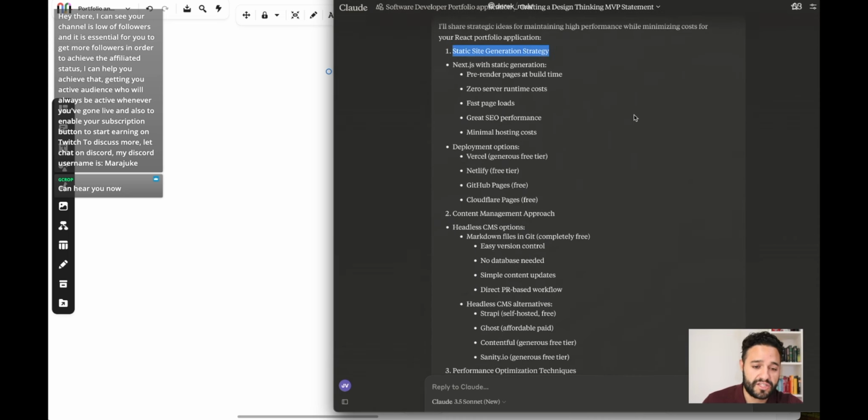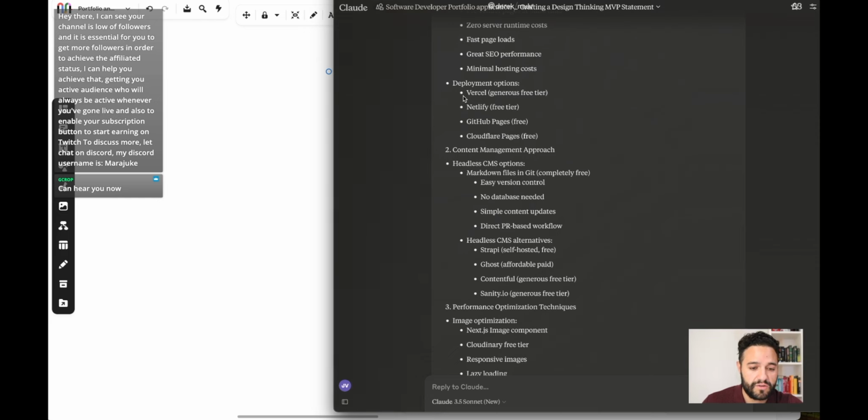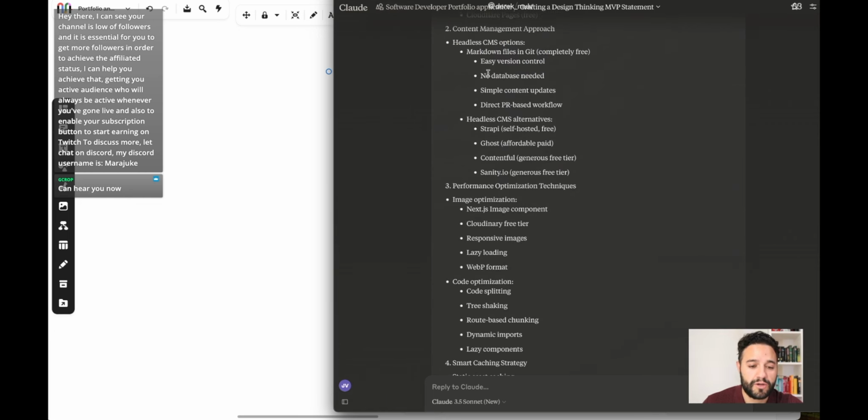He says static site generation strategy, using Next.js with static generation. That's a great idea. We can have different options for deploying it: Netlify, GitHub Pages, Cloudflare Pages. Vercel apparently has a generous free tier. Look at these, all free. I like that. Content management approach.